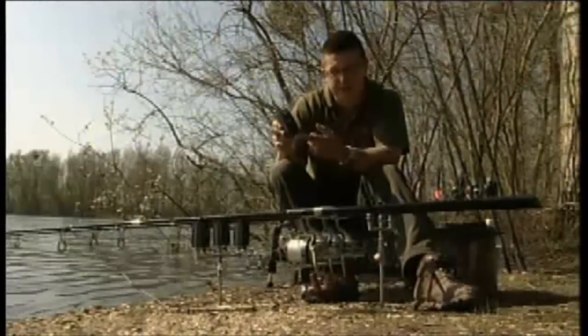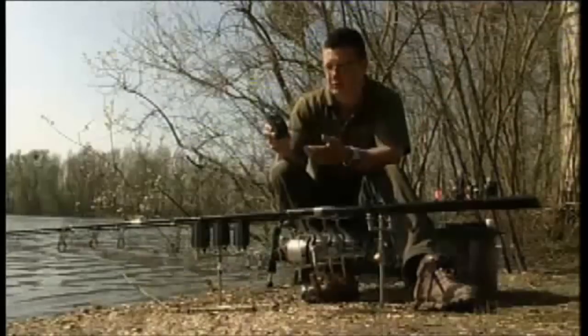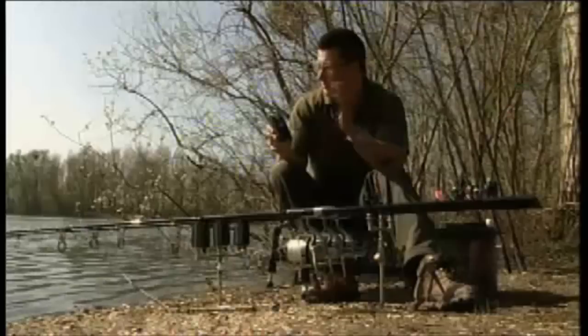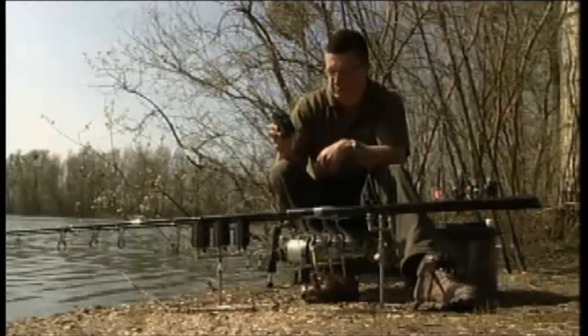Now on the local setting, the receiver's got 50 metres range, and on the distant setting it's got 300 metres range. Now Delkim, we're not saying be 300 metres from your rods, but some of the waters I fish in France, I can be 50, 60, 70 metres away from my rods just by the sheer nature of the lake. Your rods are down in the mud, you're bivvied up back in the trees, and you do need that range from time to time.